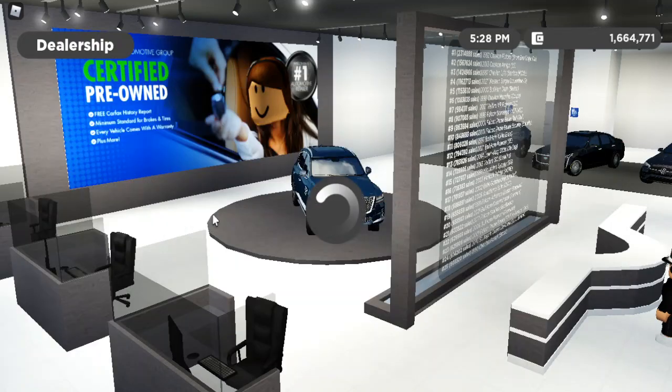And next we have a new designed BMW 5 Series, which we will be taking a look at.